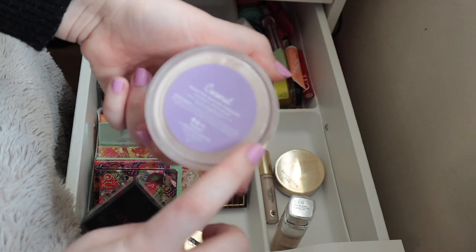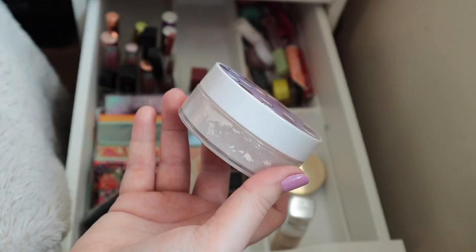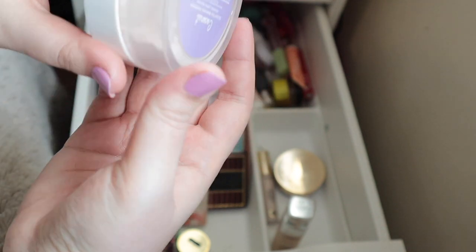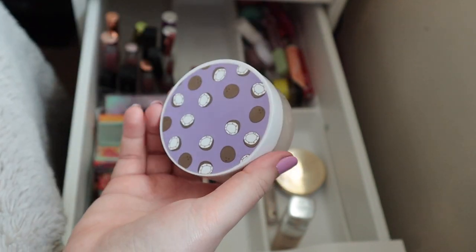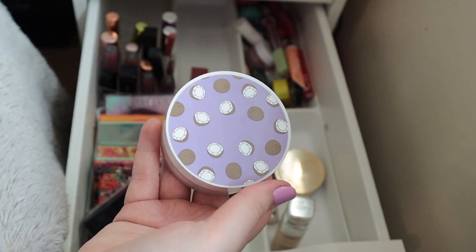So that can stay. Before I started the drawer, this was my favourite setting powder. It's the Coconut Scented Baking Powder from iHeartRevolution. This was really the only powder I would use. Day to day, this was the powder. I mean, for how much I've used it, I can't believe how much is left. And for the first couple of weeks of the drawer, this was the one I was using the most because I love it.